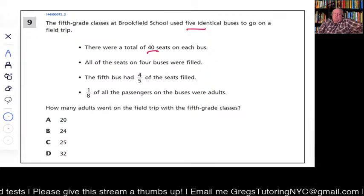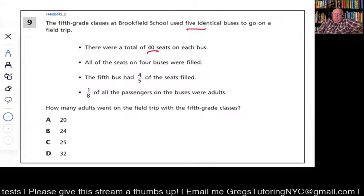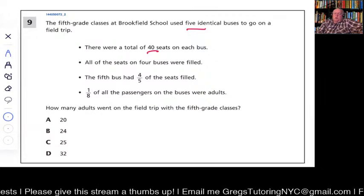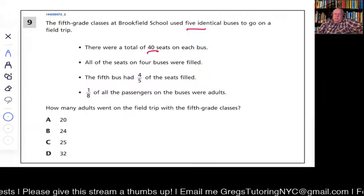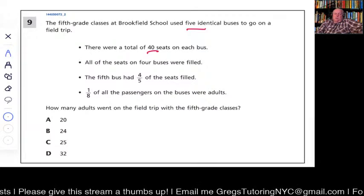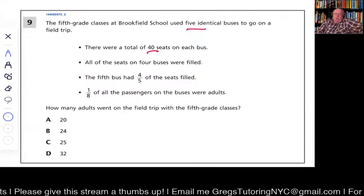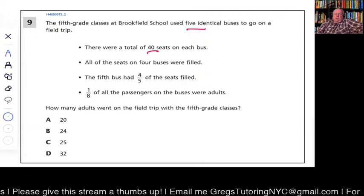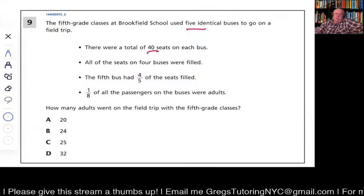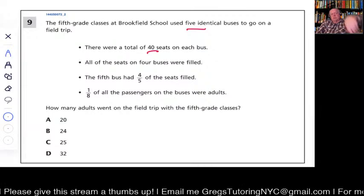The grade 5 went on a trip, okay? And they used 5 buses, okay? There were a total of 40 seats on each bus. So we don't know what's important yet, but even though you can be given a question with information that's not useful at all, normally, at least in New York, and I have experienced a lot of other tests, they don't seem to be trying to trick you by giving you information that you don't need. It does happen, but it doesn't happen as much as you think it does.